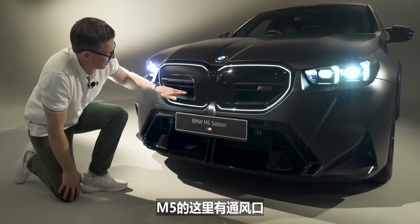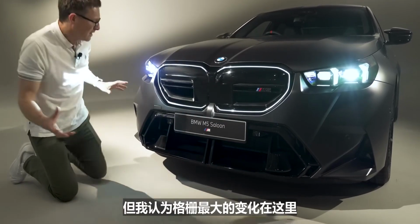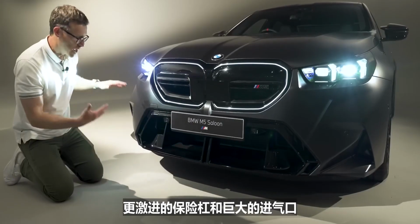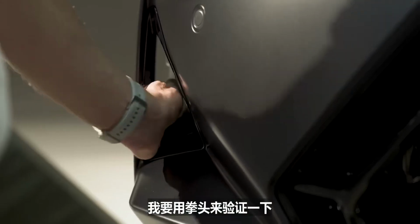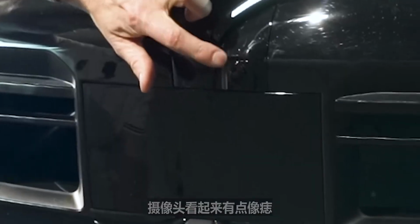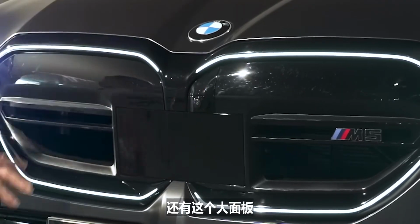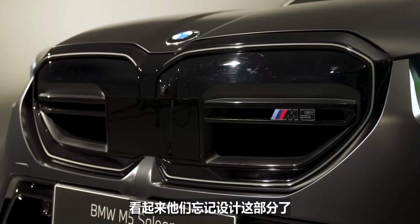Speaking of the grille, the M5 actually has vents here. That's filled in on lesser BMWs, but the biggest difference I think to do with the grille is more down here, where you've got much more aggressive bumpers with huge air intakes and vents. I'm just going to do a bit of poking to check that they're real. It's real in there, that's all real. It does look aggressive from the front. The only thing that I don't really like is that camera there looks a bit like a mole, and this big panel here which has all the radar and all that kind of auto cruise stuff behind it looks like they forgot to design that bit.